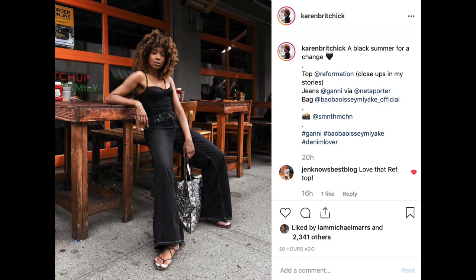Oh, and then I think this is on the Net-a-Porter site. I saw my Ganni wide leg jeans. I have them in black, but they've got them currently available on sale in a faded summer denim color. Here it is on the screen for you. I love these jeans. I loved them ever since I saw them last year.